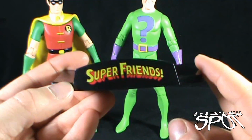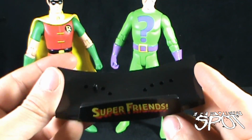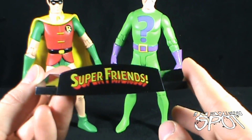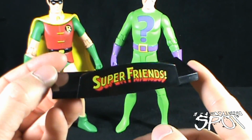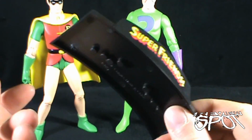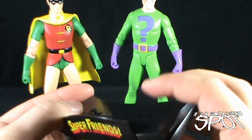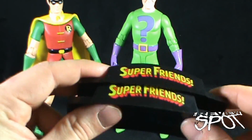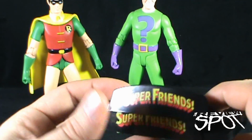neat display bases. Even if you don't use them for these figures, hold on to these, because I would say these would be real gold to even use for your DC Universe figures. So I won't say too much more about that because I've already mentioned these a couple of times now. You get 2 of them, and they somewhat stack together as well, so if you want to keep them together and keep them away, easy to store.